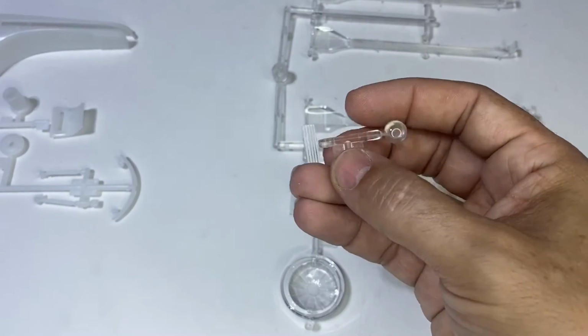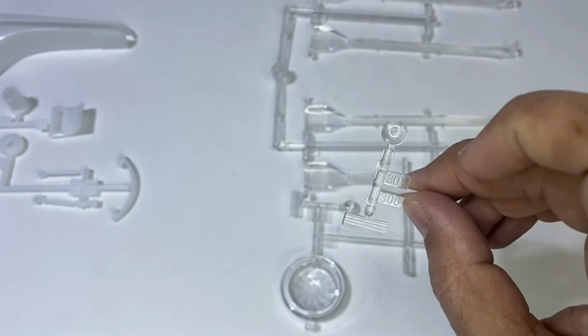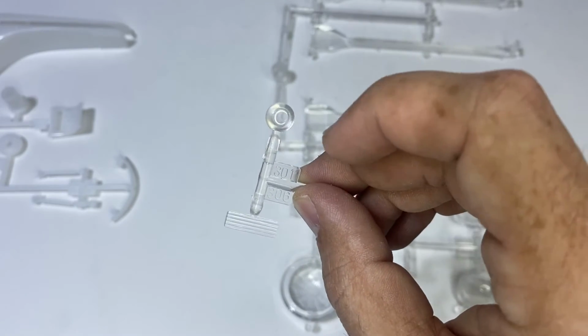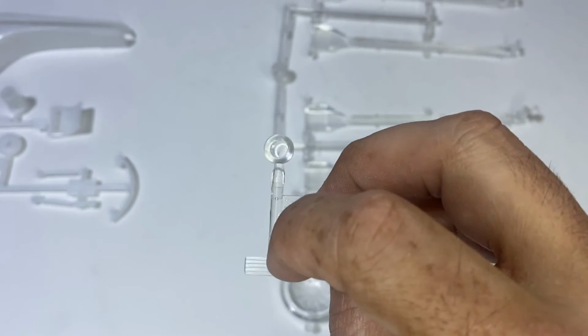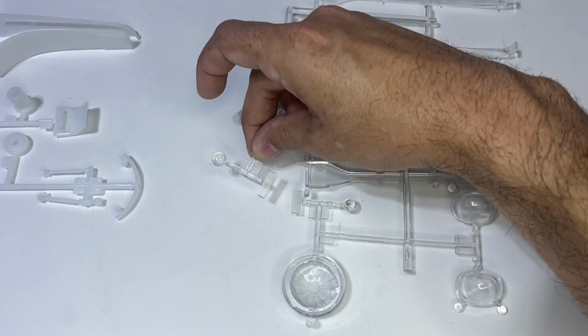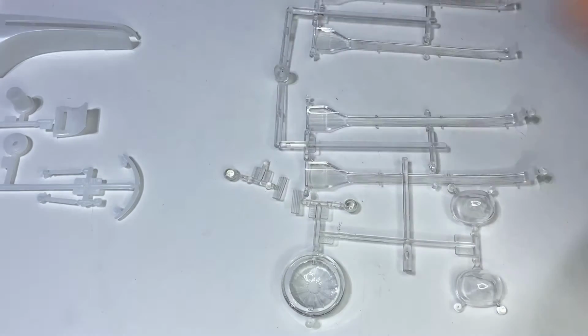And I'll have to check the instructions for exactly which all of these are, because once again, I think they're for the lower saucer dome. And so I'm not sure why I have two impulse grill parts here. I thought it was only one going across the back of the ship, but we'll take a look at the instructions and figure that out.